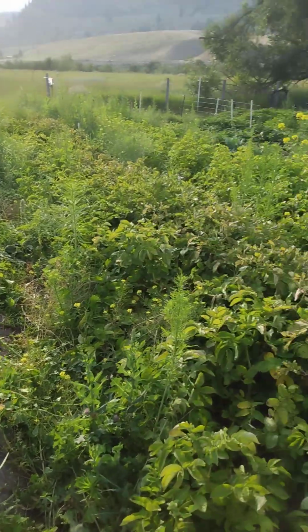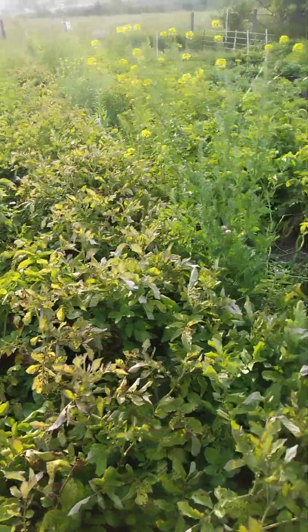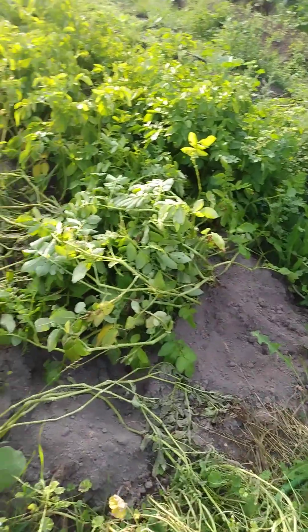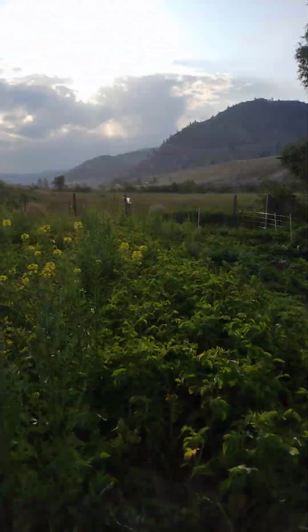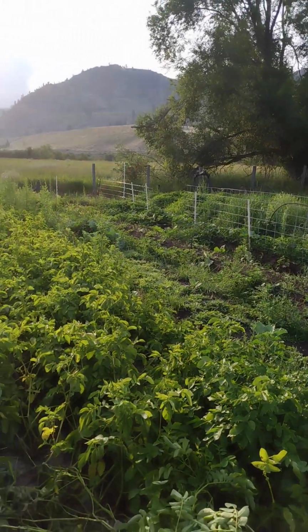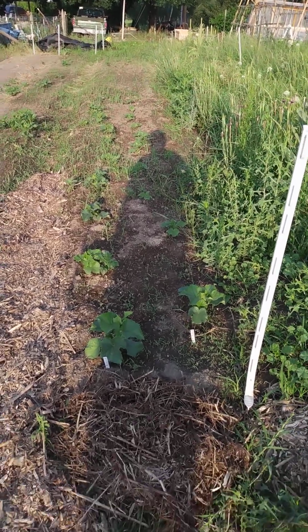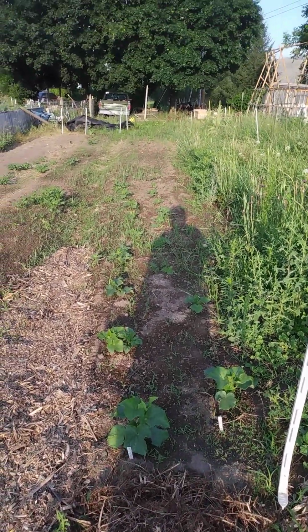Onions are coming along great, and the potatoes have blossomed out and started to die back, and we've started to harvest potatoes out of these beds. And we have new carrot beds, and the peas are going to be coming out to be replanted with fall crops. And the bush cucumbers are coming along really well.